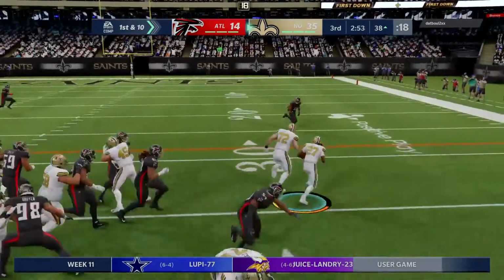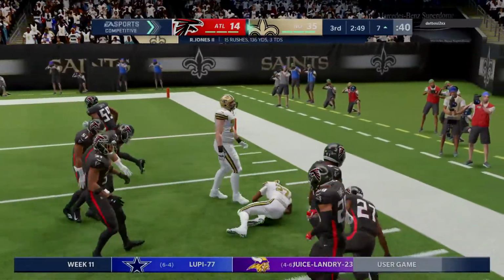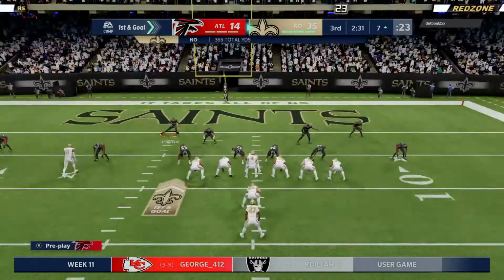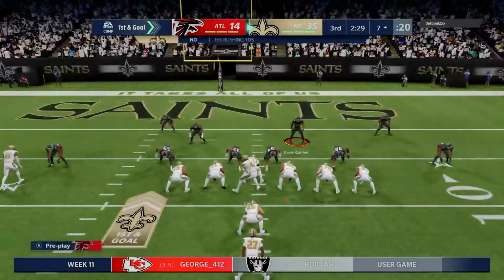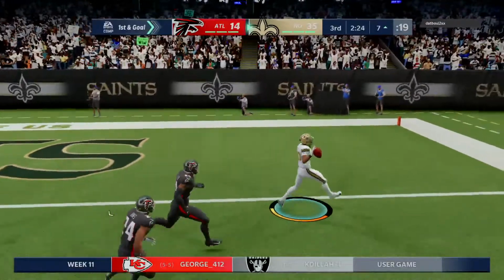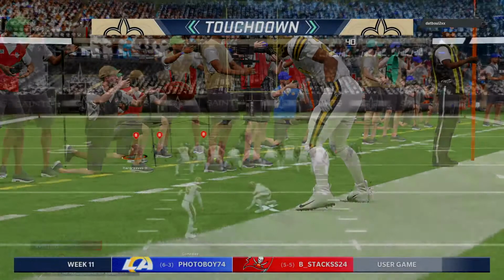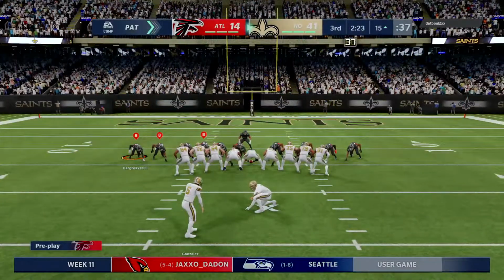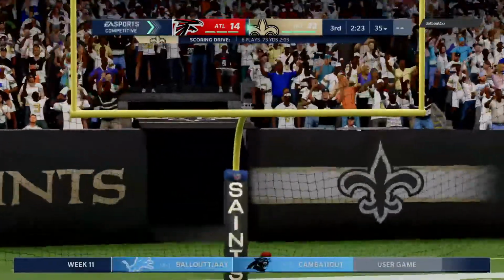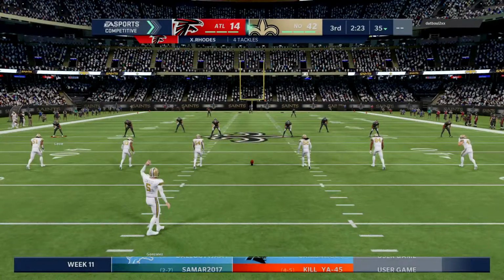Now Jones. As they work it inside the 10 to the 7. 31 yards there and a first down. At the 7-yard line. This is Jones. And he'll take it into the end zone for the Saints touchdown. Taking it in from 7 yards away. And the Saints now add 6 to their lead. And the lead will grow by one more. Makes the score Saints 42, Falcons 14.